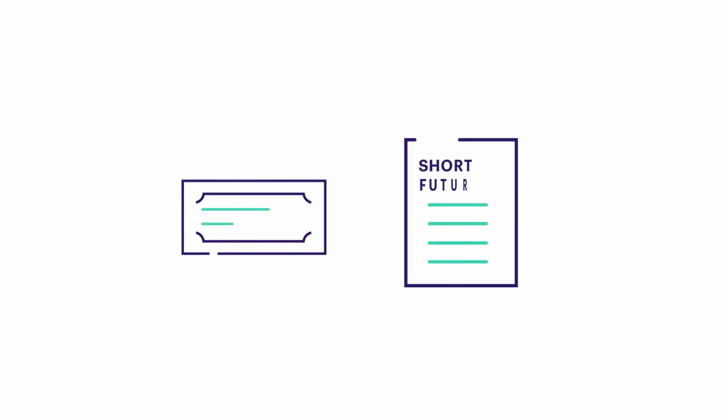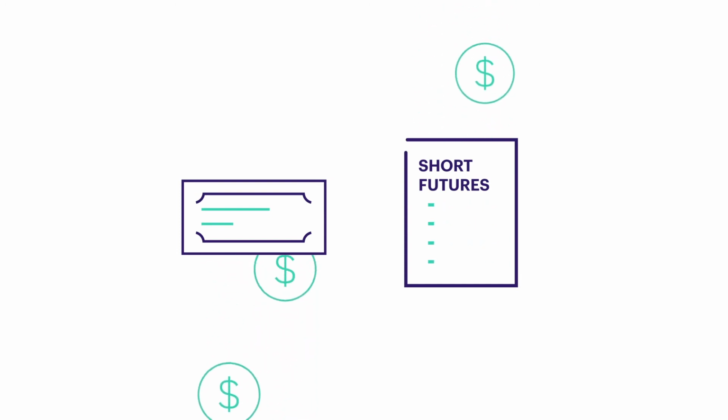Last, establish your hedge by selling the futures contracts, essentially placing a bet against the direction of the underlying index. If the market goes down, the amount you lose from your stocks would be generally offset by the gains in the short futures position.